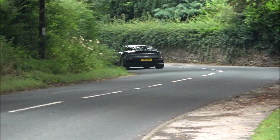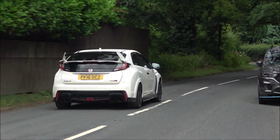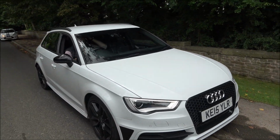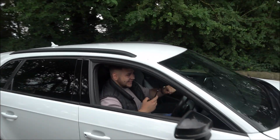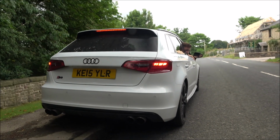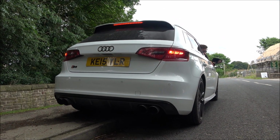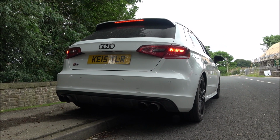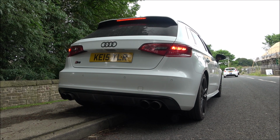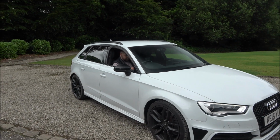That sounds amazing. Right, so just send those shots, I just bought this Audi S3. Can you just show me the launch control now, please, pal? Ready, yeah? Yeah, I'm ready. Go on, lad. Give it some revs. Go on, mate. Good parking, sir.